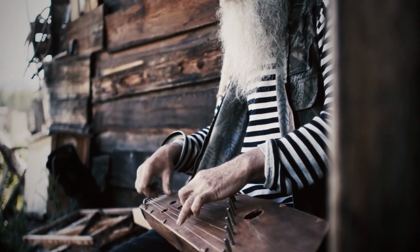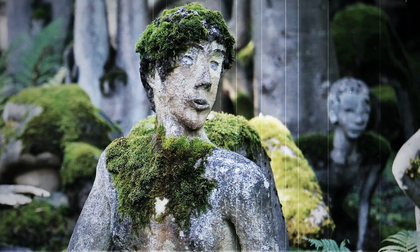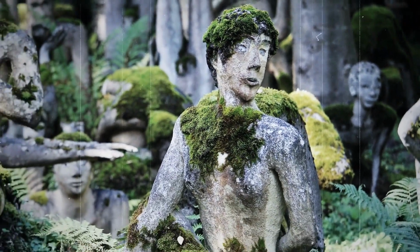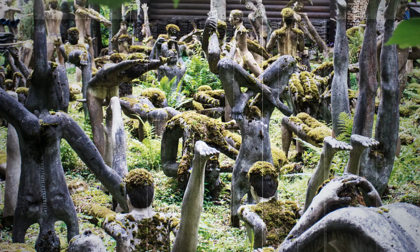The garden itself appeared because the sculptor was a recluse and didn't want to leave his home. And when asked to lend some of his sculptures to museums, he would say he needed to ask them if they wanted to. It seems they never did, though.